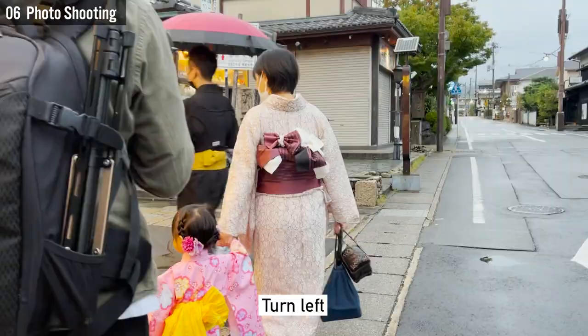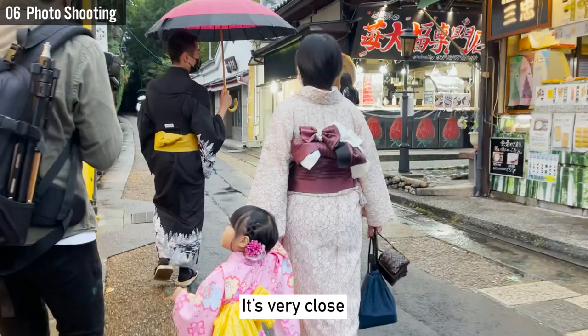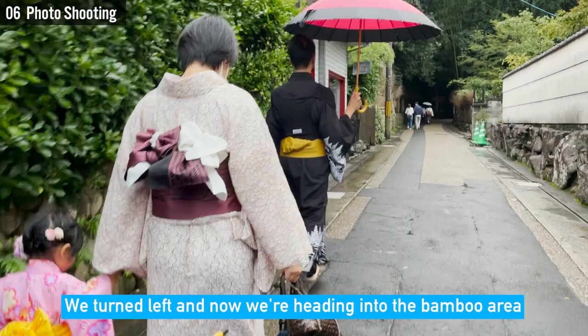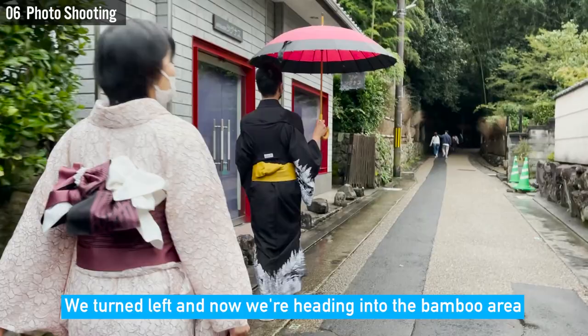Turn left. Oh, it's very close. So we turned left at one of the alleys, and now we're heading into the bamboo area. Uh-huh, that's right.